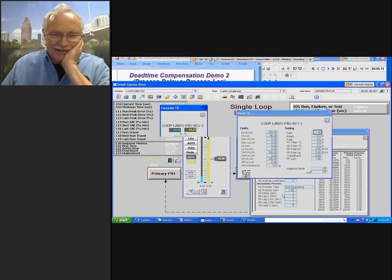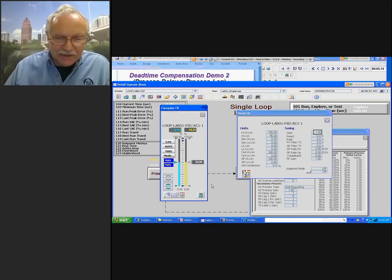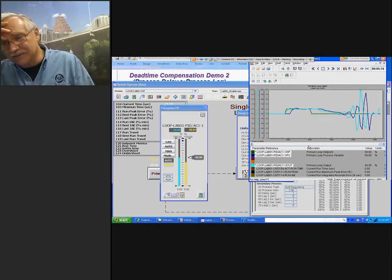That's the excitement of doing demos: if you make a mistake, you've got to have somebody helping you to get back to where you need to be. Okay. So now I've got the right controller gain, and we can make a set point change and see what happens. So now I've got a gain of 1 compared to 0.4 where we started from. Yeah, that's not too bad.